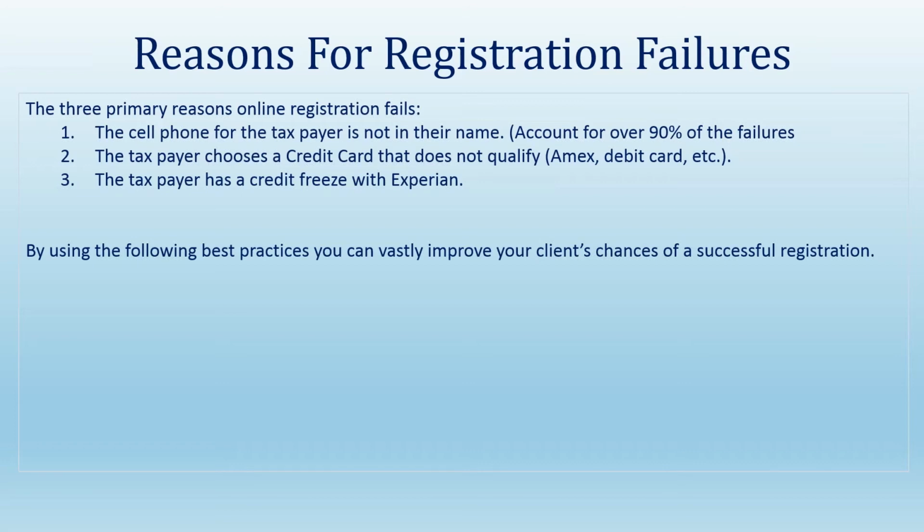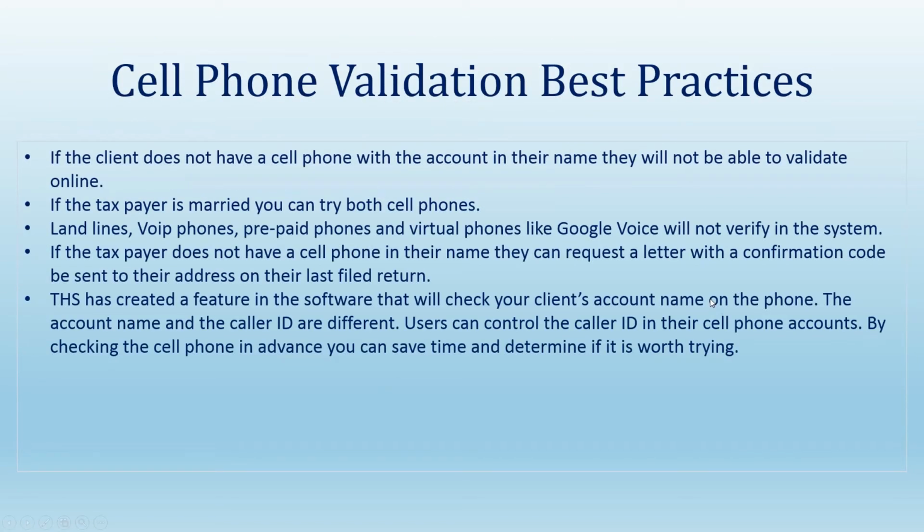So we think that the IRS checks these other things first and then may use the address as a last ditch effort, or they may just be checking the numeric numbers in the address, but try to make sure the address is the current address that the client has. We're not sure if that leads to failures yet or not, but we should as we get more feedback. By using the following best practices, you can vastly improve your client's chances of successful registration. So now we're going to go through the different tips.